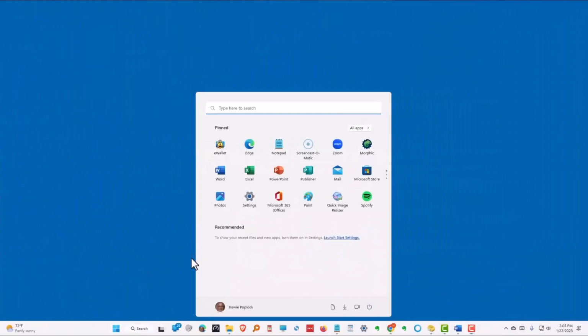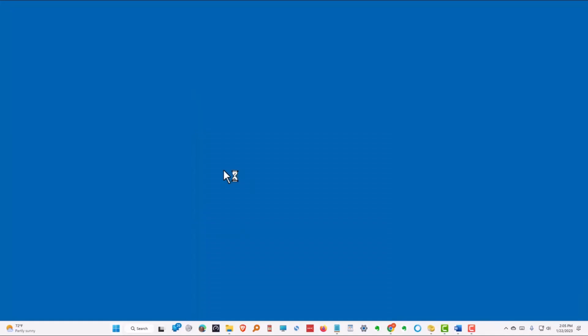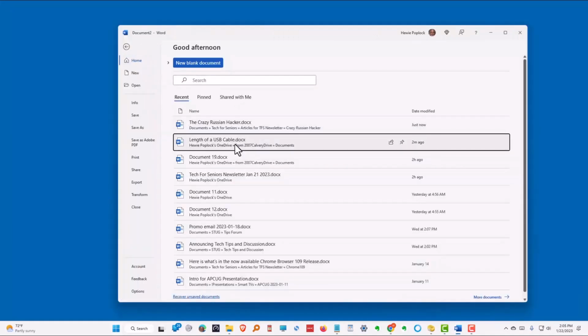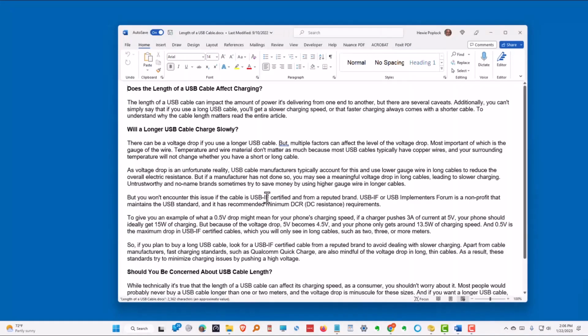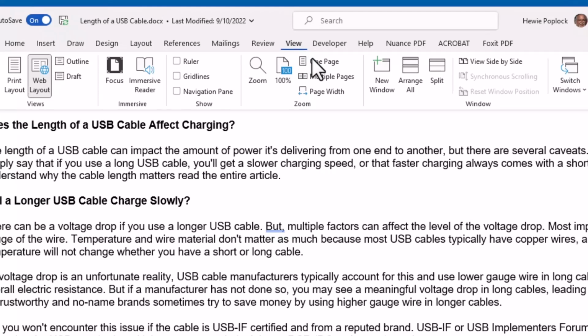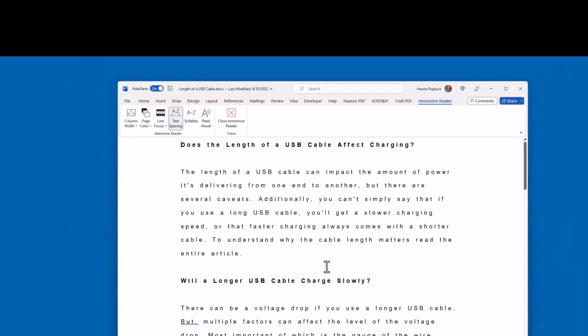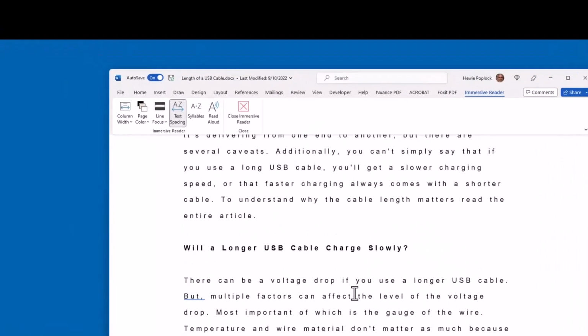Let's open up Word and open up a document in Word. Like this one. And here we have a document for Word. To get to the Immersive Reader, what you're going to do is go to View, and then it's right here. When you click on the Immersive Reader, it changes it to the Immersive Reader.